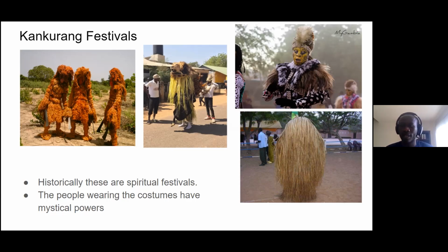Do you happen to know what the lion head signifies? No, not really. I don't know the deep meaning of it. I just know that the people who do them are supposed to be powerful spiritually, but I don't know the meaning of the lion itself.